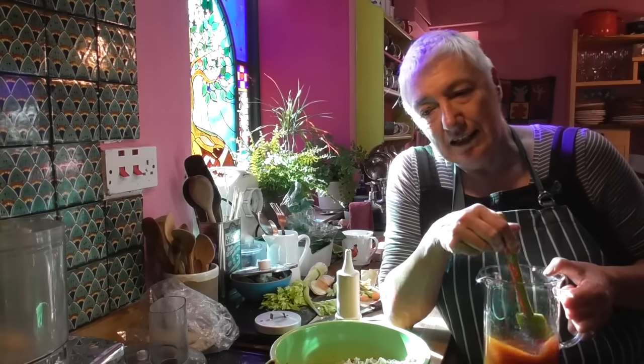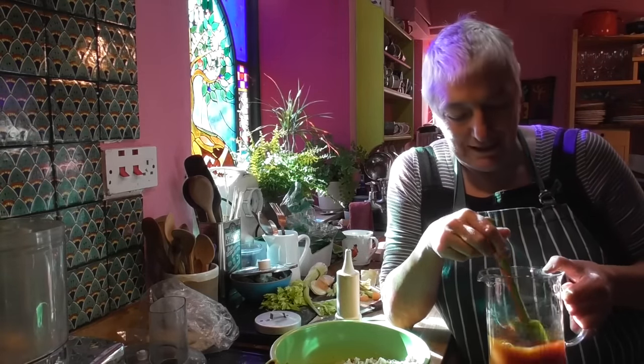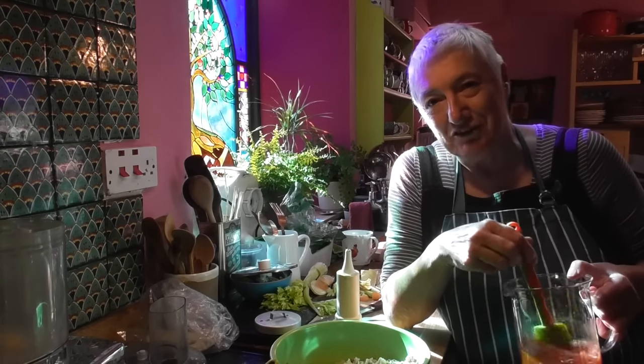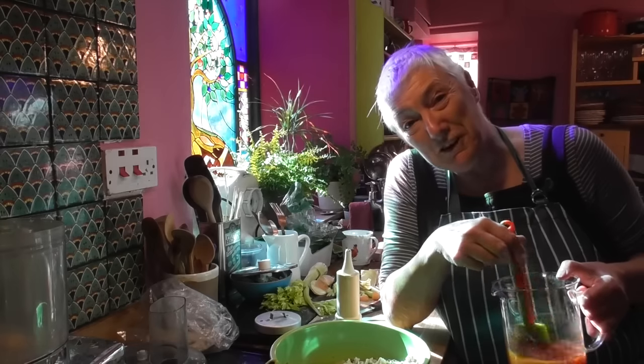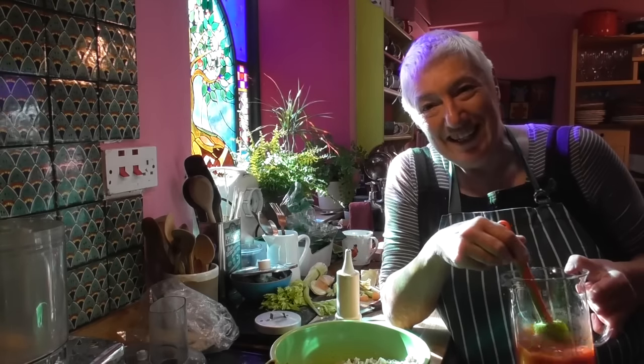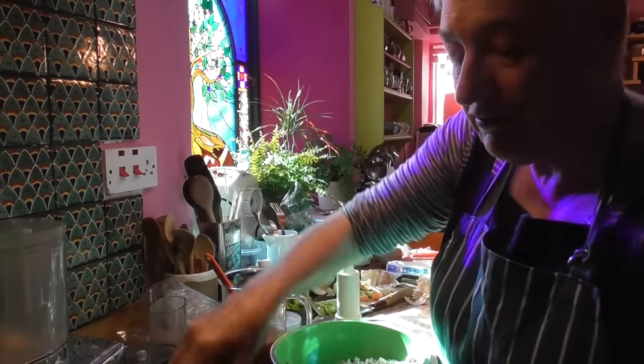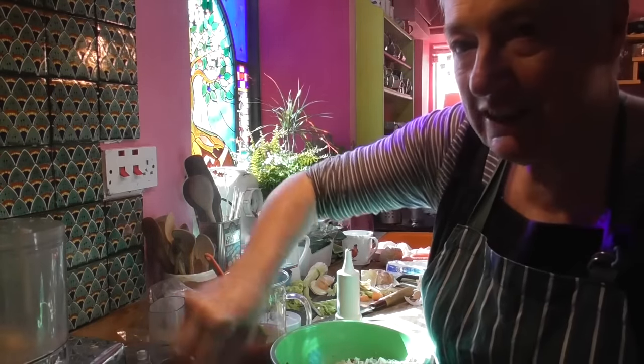So at some point I could put an egg in this to mix it together. I might still. I haven't decided. That's what I love about this nut roast. I never decide what I'm going to do until I start making it. And you know that everything that goes into it is lovely stuff. So you're going to enjoy it, aren't you?